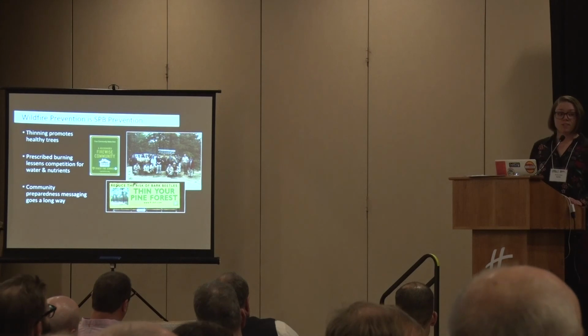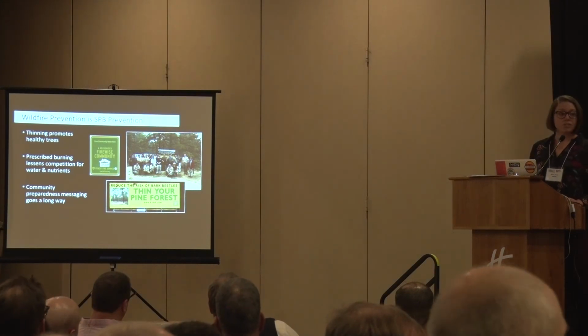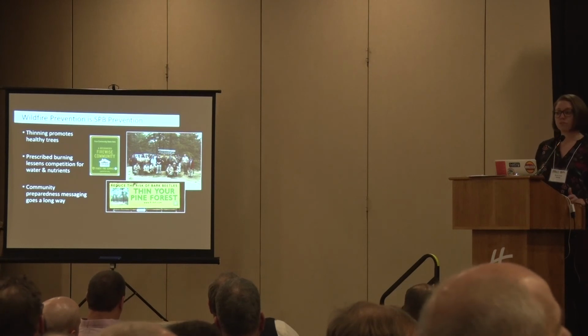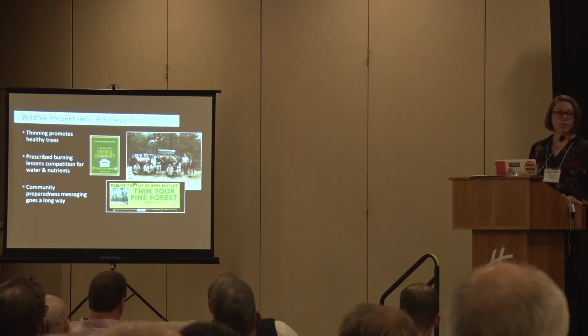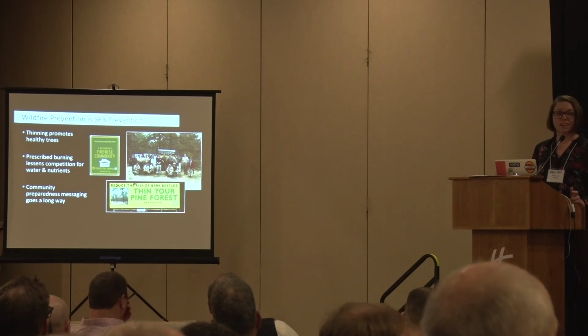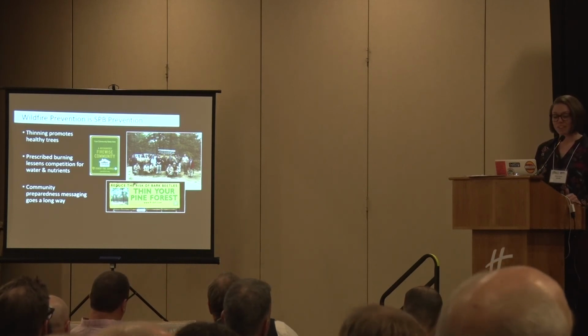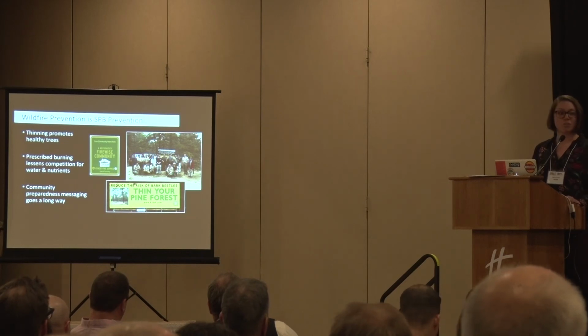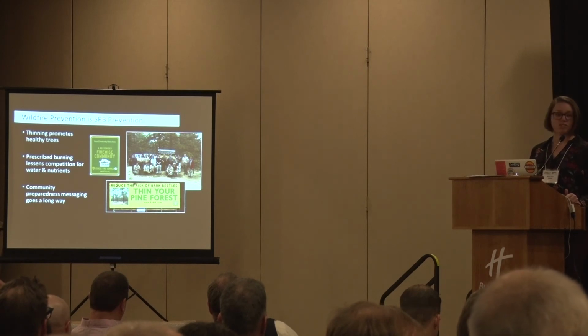And so when it comes down to it, wildfire prevention is Southern Pine Beetle prevention. So the thinning that we do to create fuel breaks promotes overall healthy trees and healthy forests and lowers the susceptibility of the pines to pine beetle. Prescribed burning lessens competition for water and nutrients by eliminating the understory growth. And so we believe, and there's no science or data to this, this is just what we notice when we're out and about, that the prescribed burning does help lessen the vulnerability to Southern Pine Beetle. And community preparedness messaging goes a long way.